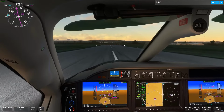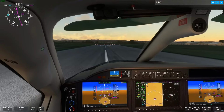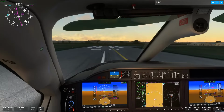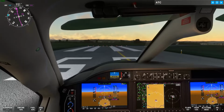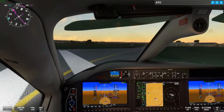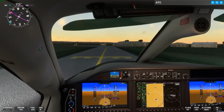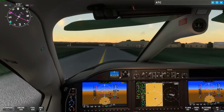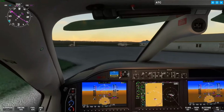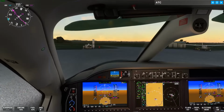It's not the biggest airport in the world. This is CEA6. We are still in Canada, so a short trip here. I'll give you a quick update on what's going on with NeoFly as well as our bush trips that we've got going on. So we're going to find a parking spot over here. Definitely a small airport. We'll park over here by the fuel pumps and we'll fuel up.